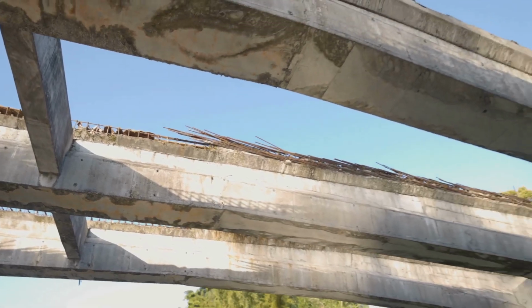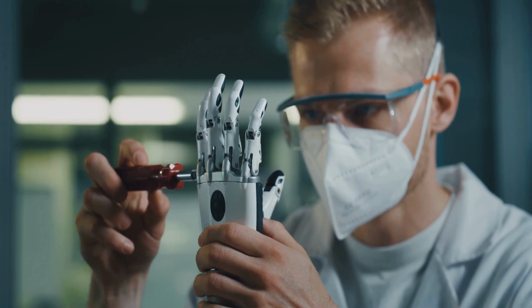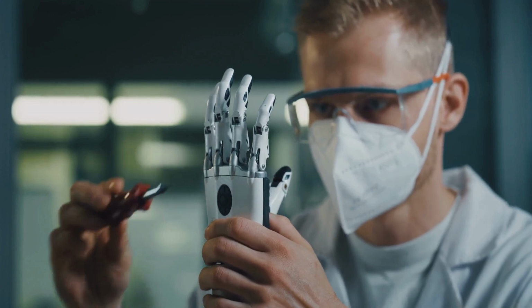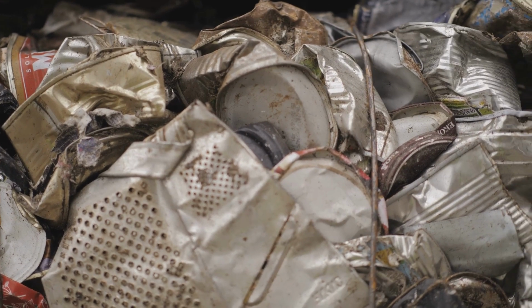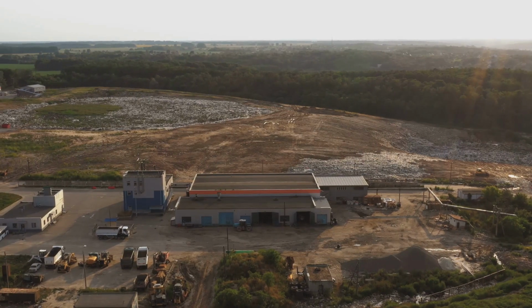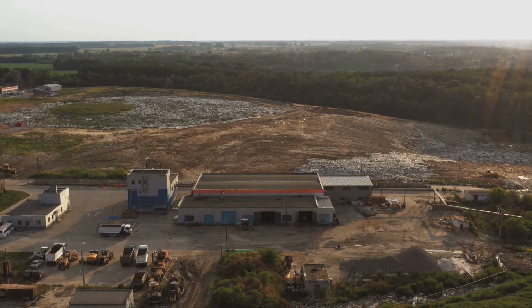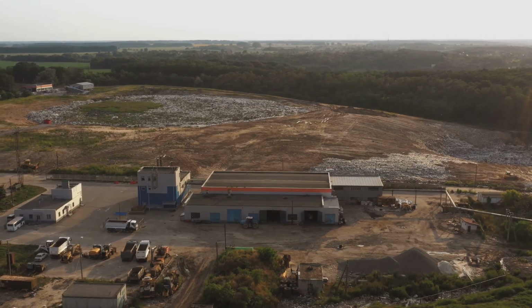Think about all the cracked phone screens, worn-out car parts, and crumbling infrastructure that need to be replaced every year. Self-healing materials could drastically reduce this waste by extending the life of these products. When materials can automatically repair themselves, they don't need to be replaced as often, leading to less consumption of raw materials and fewer items ending up in landfills.